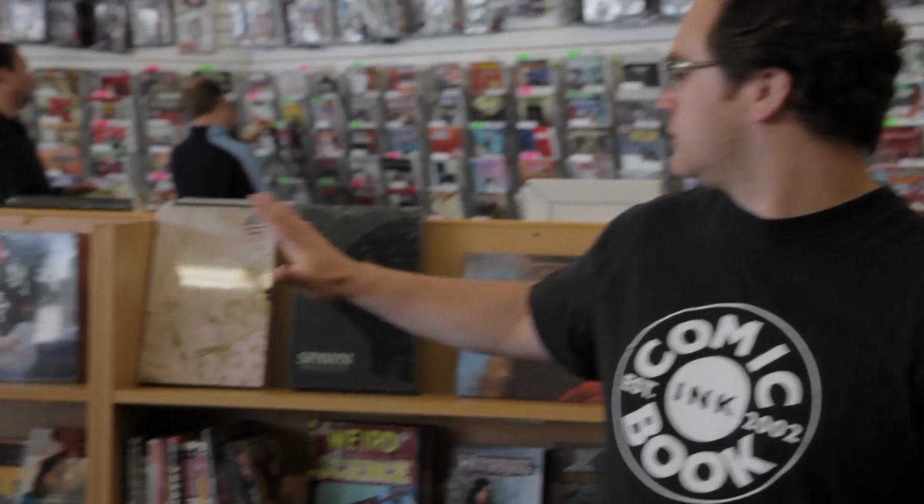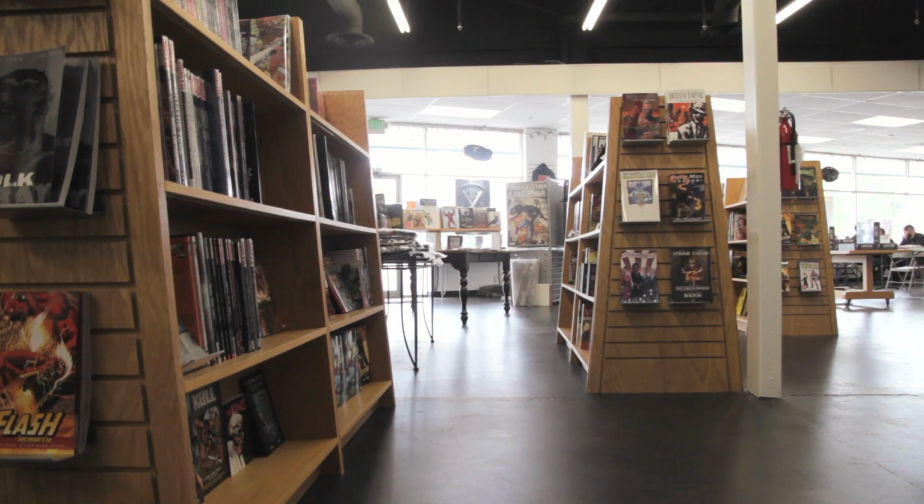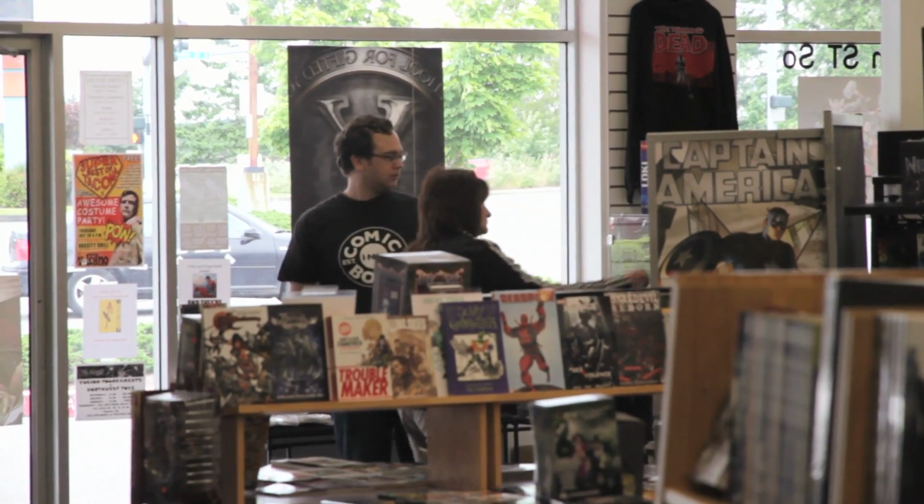I'm Alex Henshaw, assistant manager of Comic Book Inc. We moved here a little less than a year ago, and when we did, we got all of this extra room, which let us put up these new A-frames for trades. They help us display all of our stuff much better than we did in the past. They're all alphabetical, they highlight easily, we can stand them up. With all the new room we have in the new store, it's a lot easier to show off what we have.